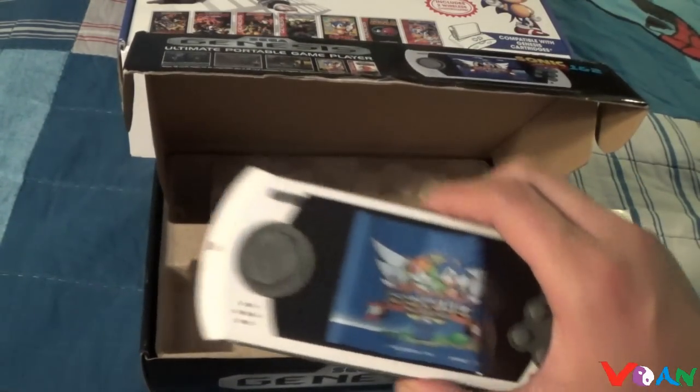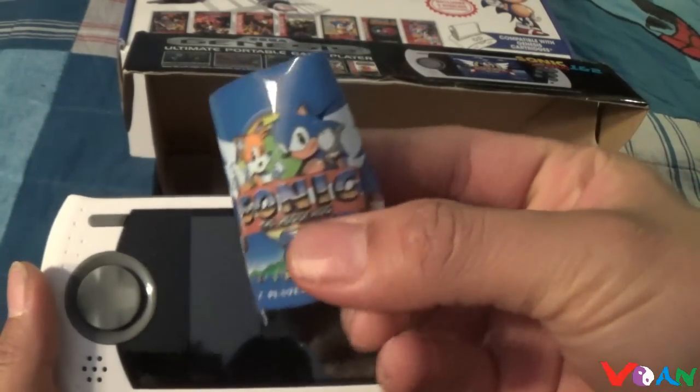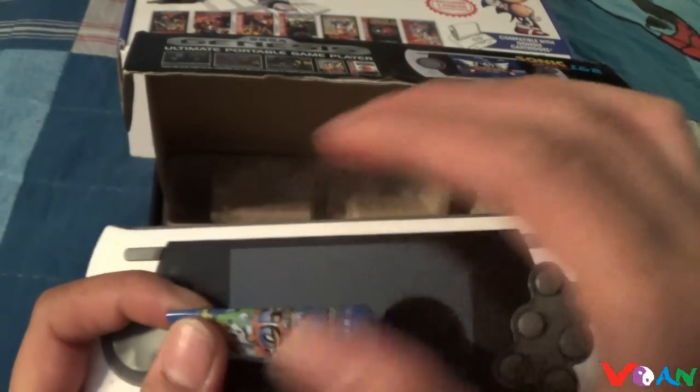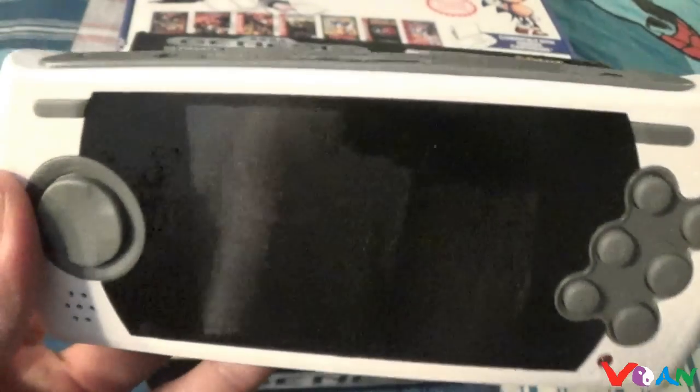So this is the actual handheld that came with it. It has this Sonic the Hedgehog 2 sticker here. It's not good anymore, so we just throw that away. But yeah, here is the handheld.